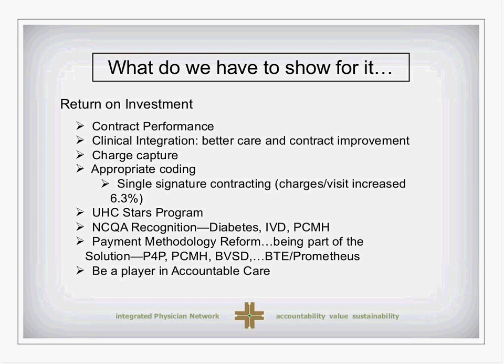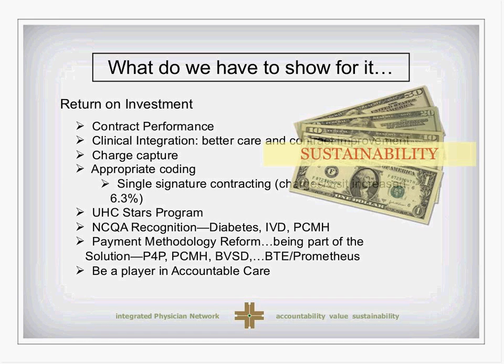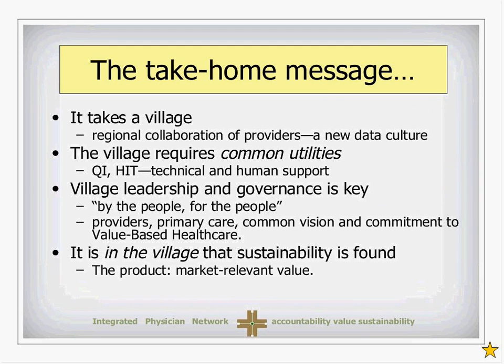NCQA recognition I mentioned. We can play in the various pay for performance programs and contribute to how payment methodology reform is rolled out. And then we can be a player in accountability. So ultimately, the data sharing is at least in sustainability as well as performance. Take-home message: it takes a village. Collaboration and a new culture centered on the importance of data, getting data and using it smartly.